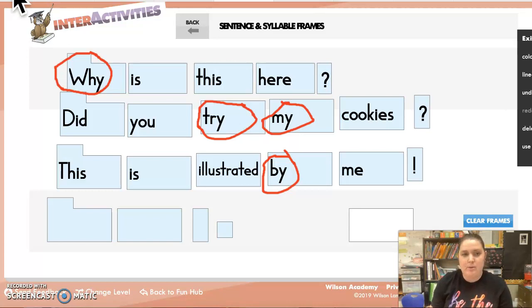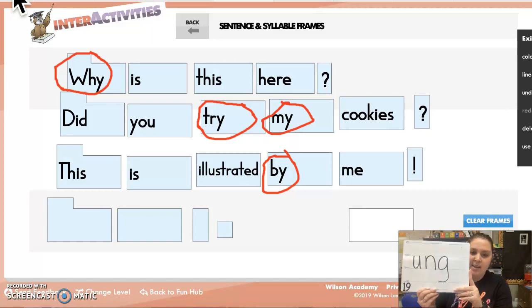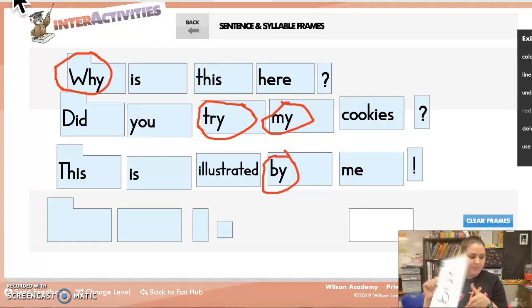All right, let's do one more sound. Our third sound that we're going to do is ung. Write how to spell the sound ung. Push pause and then push play when you're ready. Here we go. Ung, U-N-G, ung.